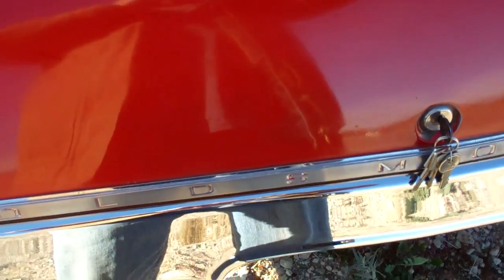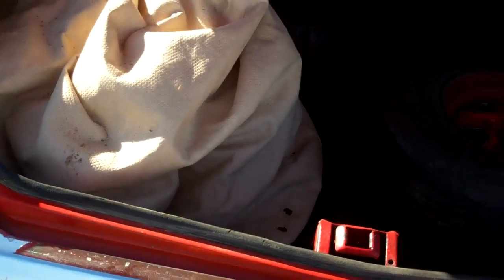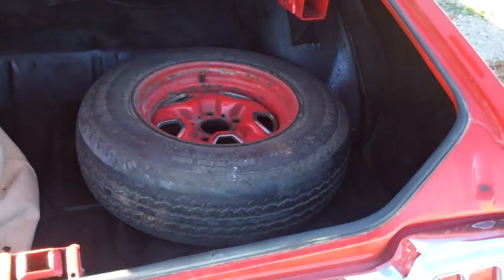There's my ugly mug right there, hiding my face. Don't want to break the camera. And there's the car cover that was on it in the shop. Original wheel, floor pan, everything's solid. I mean, I'm not trying to hide anything underneath the cover. That's just dust right there, see?